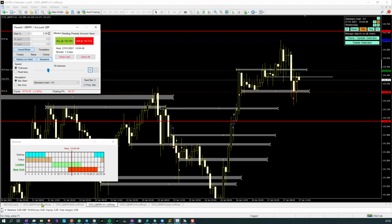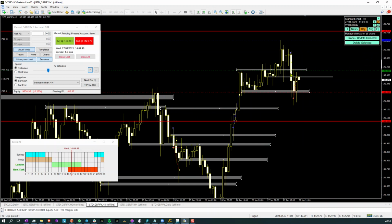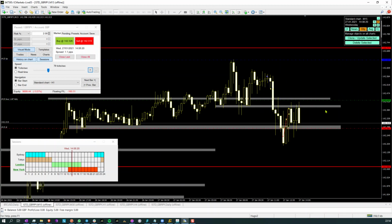Oh my God. Jesus. It broke the high in the 1 hour. There is a buy there. Maybe it's just weakening down. I hope so. I really hope it's just weakening. No, it's not. Oh my God. Wow, wow, wow. Wow, I was completely tricked on this one. And no chance of managing the trade. No chance at all.